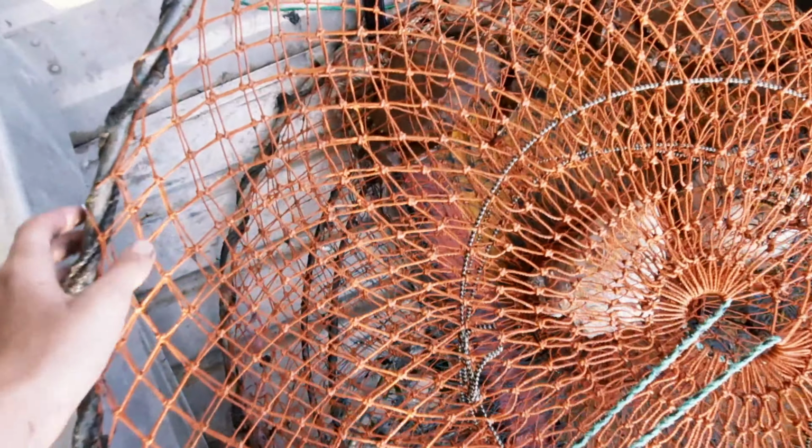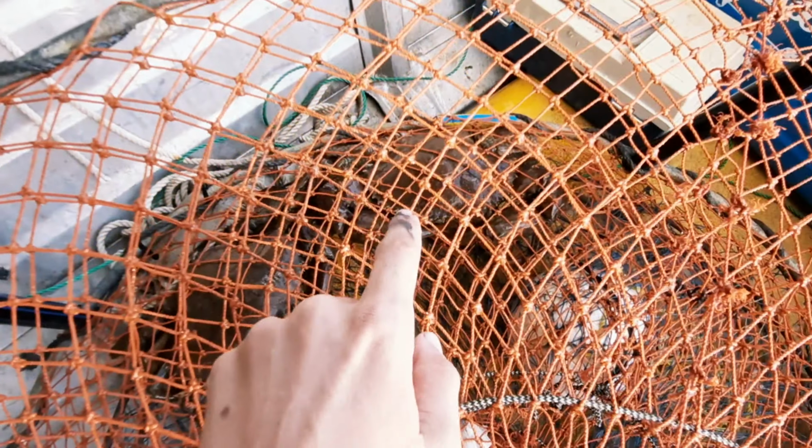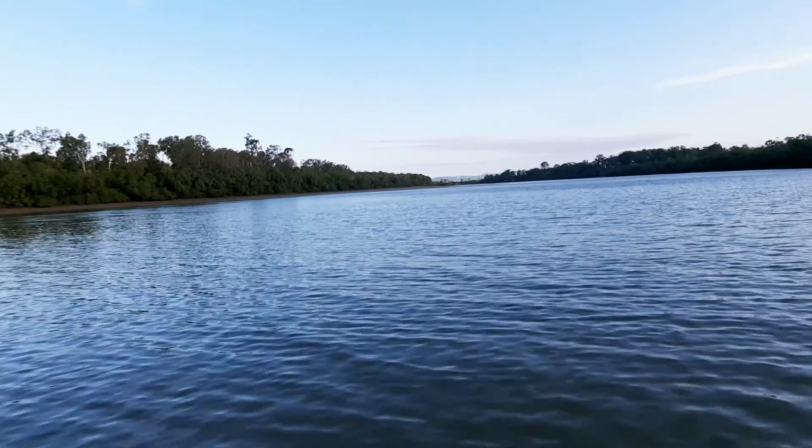Guys, we just came and checked, it's been about 10 minutes. We got two legal sized bucks in there. Just gonna get them out and chuck them in the bucket.